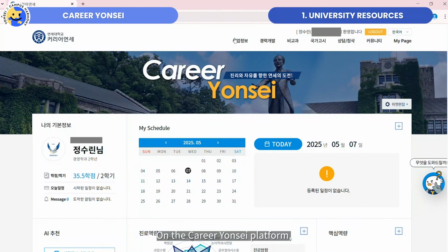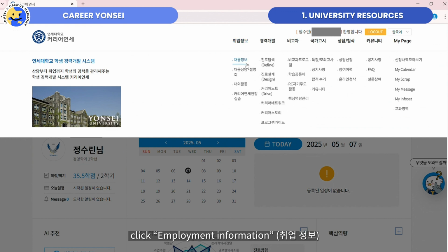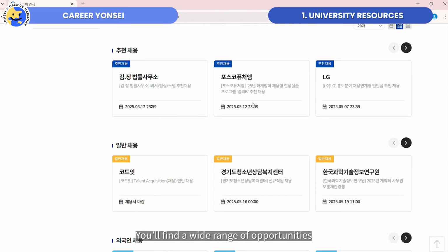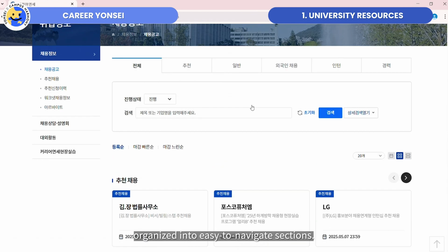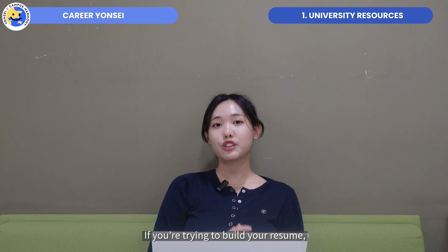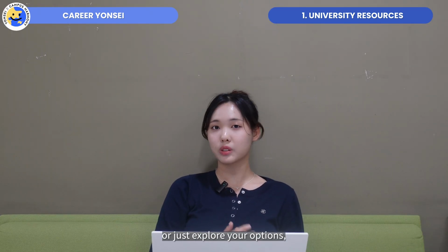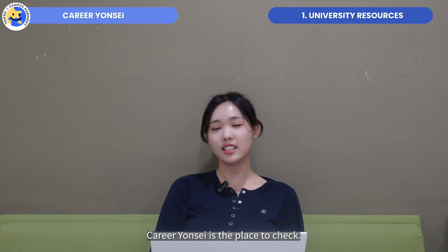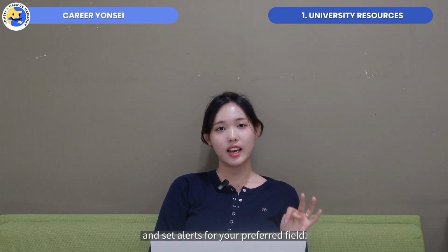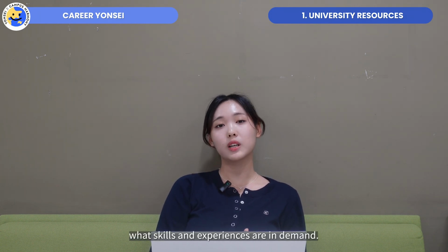Many of these positions are directly linked to Yonsei, and some even specifically mention that international students are welcome to apply. On the Career Yonsei platform, click Employment Information, and then Recruitment. You'll find a wide range of opportunities organized into easy-to-navigate sections. Then you can click Foreigner Recruitment to find positions for international students. If you're trying to build your resume, expand your network, or just explore your options, Career Yonsei is the place to check. So make sure to log in regularly, bookmark opportunities, and set alerts for your preferred field. Even just browsing gives you a clear idea of what skills and experiences are in demand.